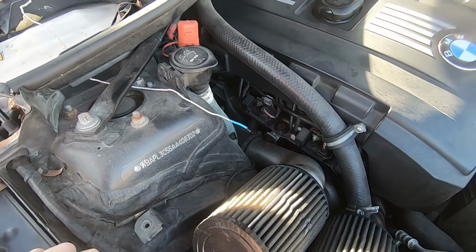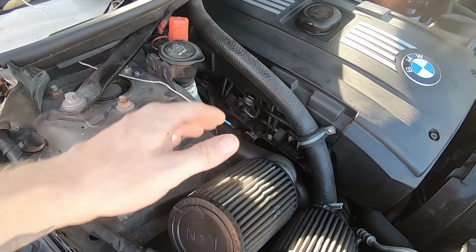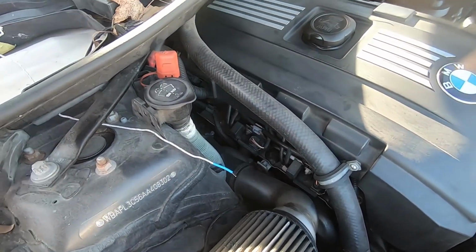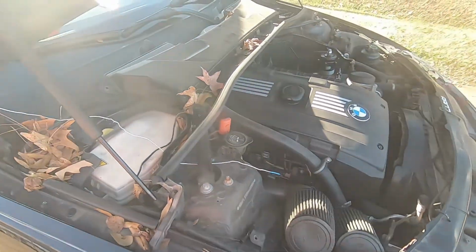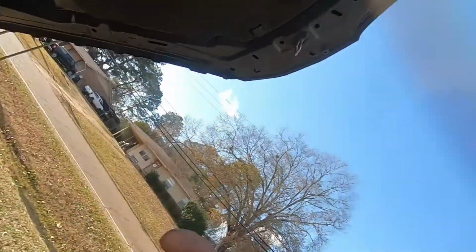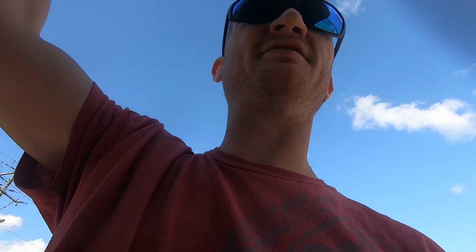Okay, so I have it over here. I feel like this is a good general location to capture the temperature of this general area. Let me shut the hood and see what she's doing idle first.